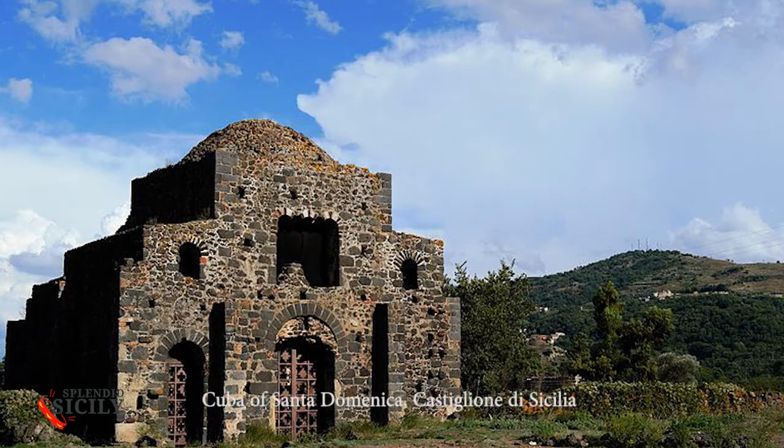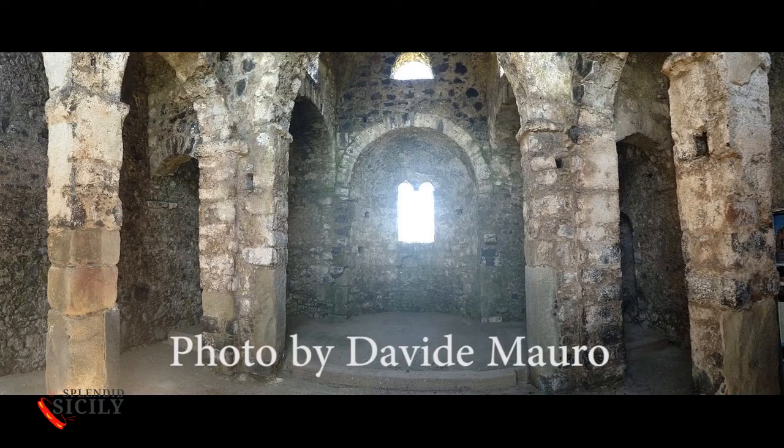This is the Santa Domenica Cuba on the banks of the Alcantara River, eastern Sicily, in the midst of the renewed vines of the area. In the middle of nowhere, there is this extraordinary masterpiece essentially made of lava stone and datable, according to some, to the 6th century AD, according to others, to the 10th century AD.